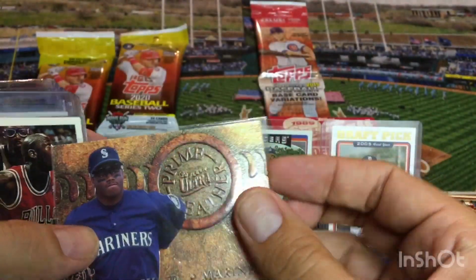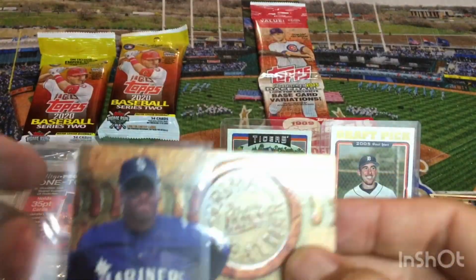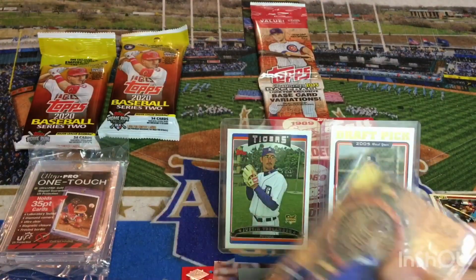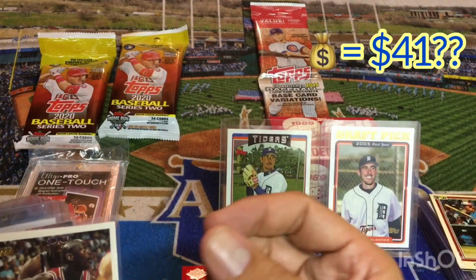You can kind of see it's got a texture to it as well. I don't know if you can, there you can kind of see it in the light. Pretty cool. I had never seen that insert before. He didn't have prices on these, but they were all kind of in just a little 800 count box.